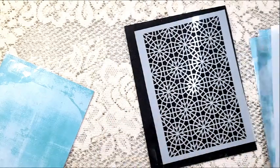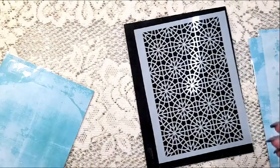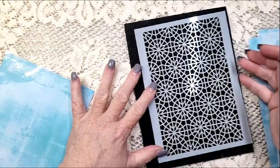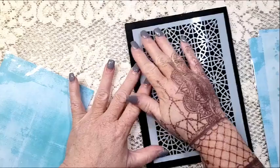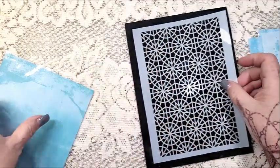I think that can be used for like snowflakes, but it can also just be a graphic design. You can use bits and pieces, of course. The way I like to stencil is just a little bit here and a little bit there. But I think that's very pretty.